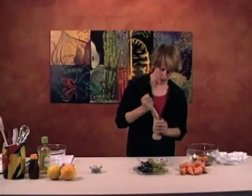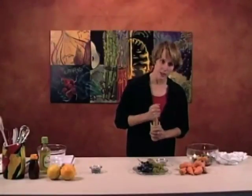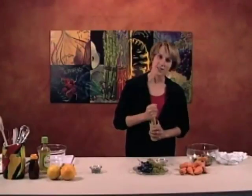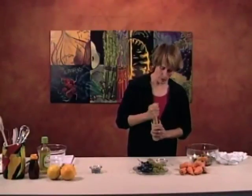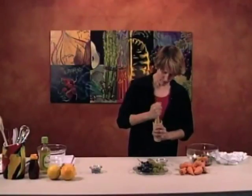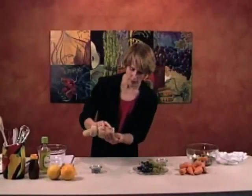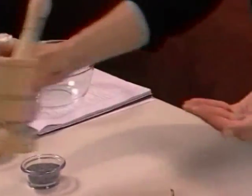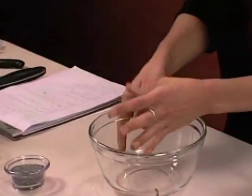If you don't have a mortar and pestle, you can just use a rolling pin between some sheets of wax paper. It's not as easy or as fun. Again, this is another part of the recipe that your kids will really enjoy. Okay, we've got quite a bit of crushed cardamom here. I'm not going to use all of it in our recipe because it's really strong. But let's go ahead and put it into our dish.